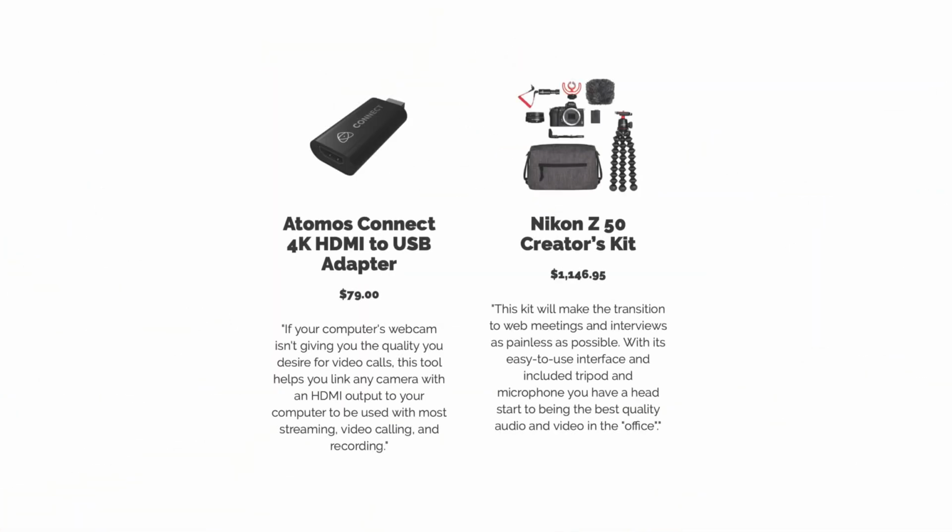Most modern cameras have the ability to be used as a webcam, either through software offered from the manufacturer or through HDMI and the use of a capture card. Either way you go, by upgrading your camera, you'll get a lot better video quality.